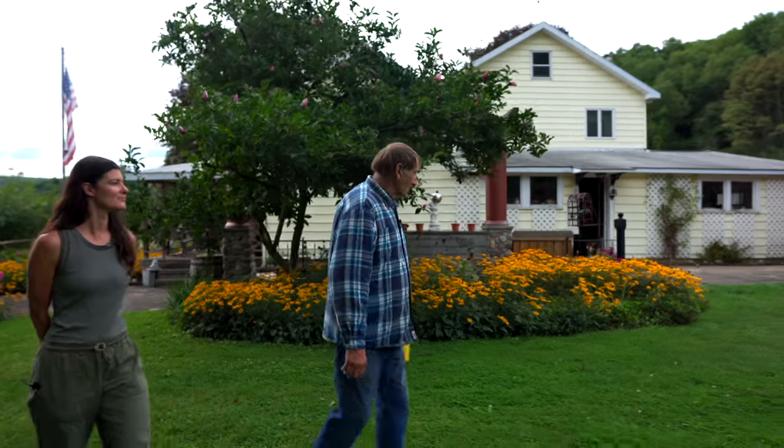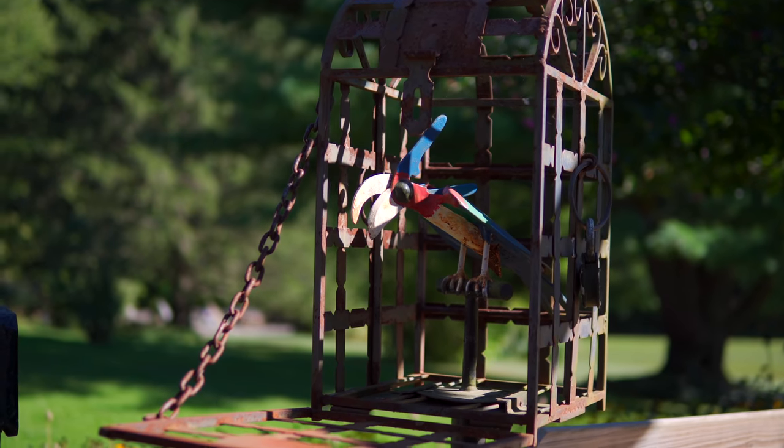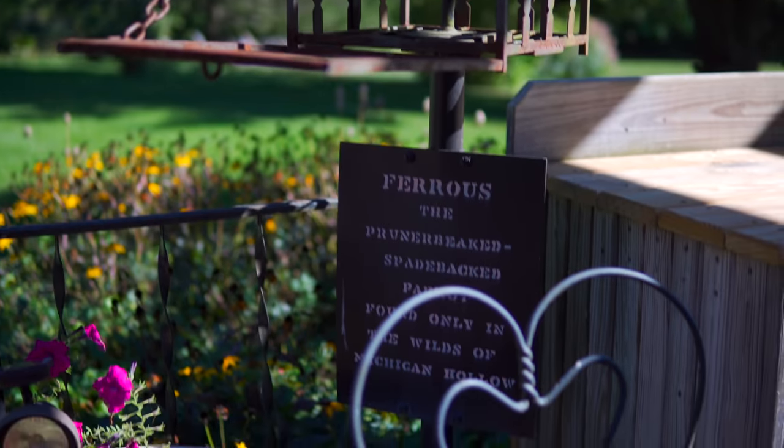So this is one of my earlier sculptures that I did. I just do them for my own enjoyment. So that's Ferris the Pruner Beaks Fadeback Parrot, found only in the wilds of Michigan Hollow. I love your sense of humor here. I think that's an important thing too with your garden. You have an element of humor just to get people to smile. You have to. Yeah. If you go through life without it, you're going to live a sad life.